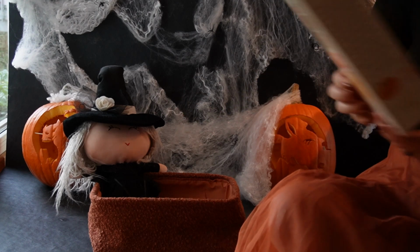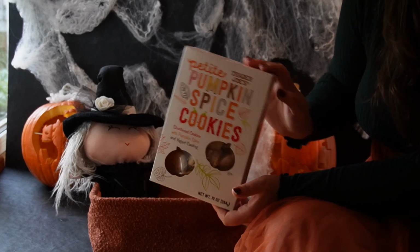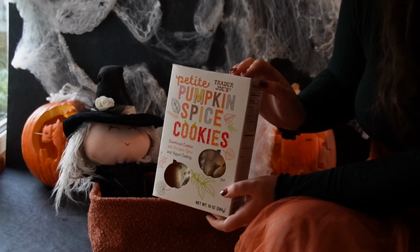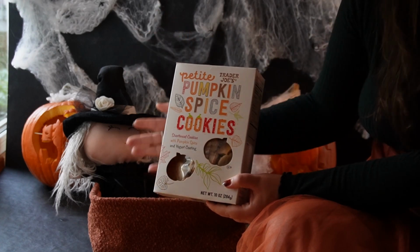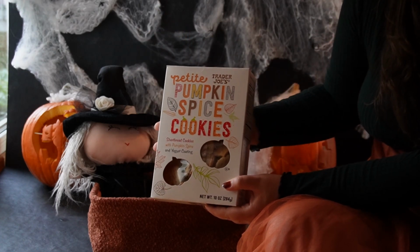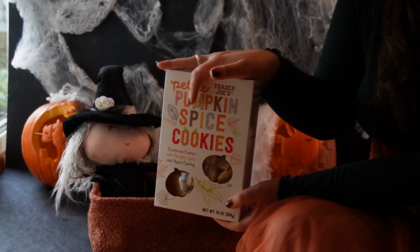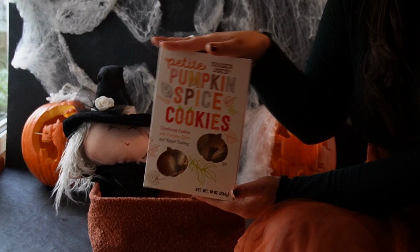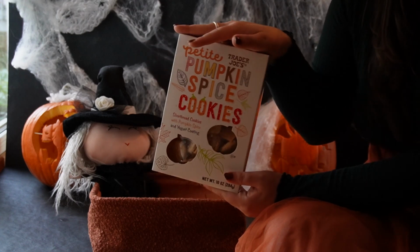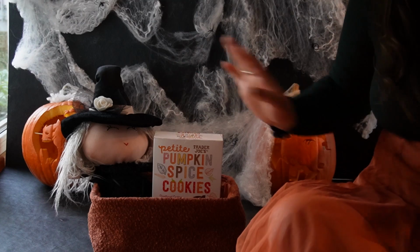We're going to first start off with these petite pumpkin spice cookies. These are from Trader Joe's. I actually just had a friend send me a box of Trader Joe's goodies, and this is one of them. I also got the pumpkin spice pretzels, and then also some pumpkin spice bread mix, some snickerdoodle mix, so many things. But these I'm so excited for because they're going to be so delicious. So I'm going to be adding these as well to the box.